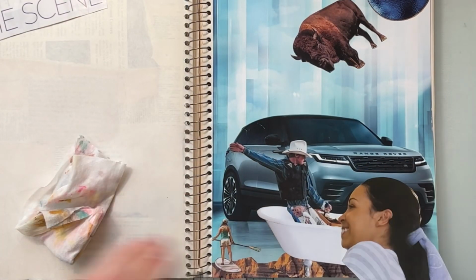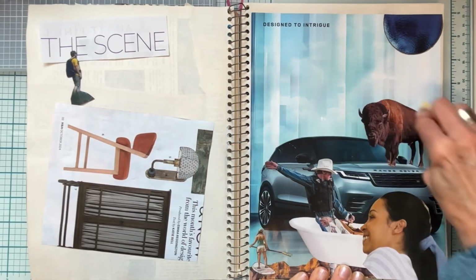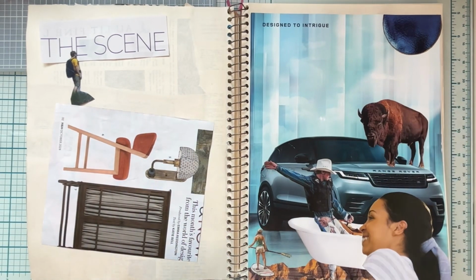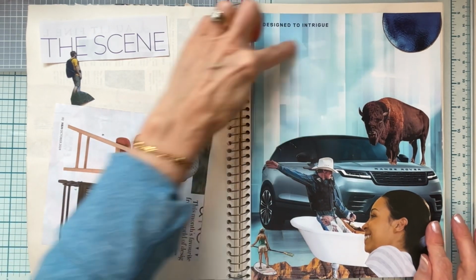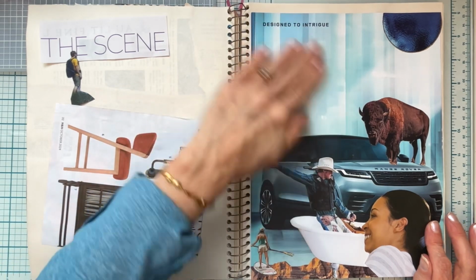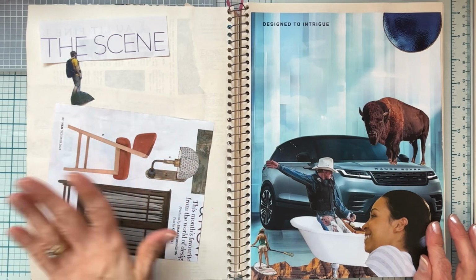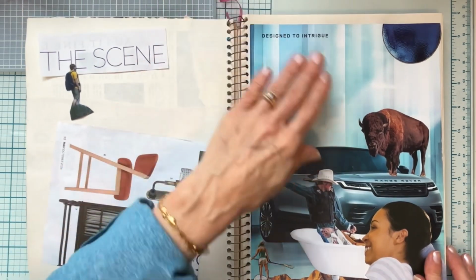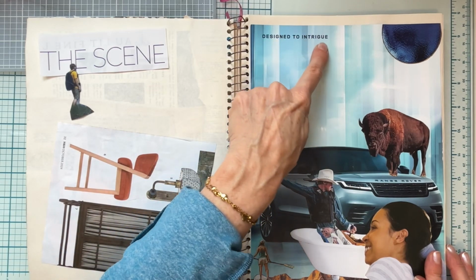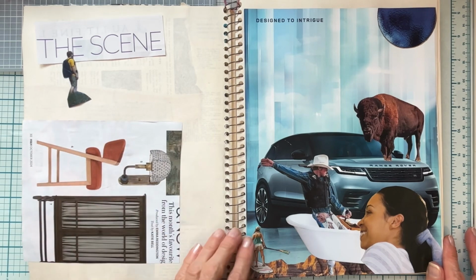Mr. Bison has to get put on there. He can be part of the scene. Flattening down the bison. He's on there, glued on. Everything else is glued. And there it is. I had been thinking about putting something back here in this empty space, but empty space is good. We don't have to fill every little nook and cranny up. And I like it like this because it says designed to intrigue, which this is definitely what it's doing.